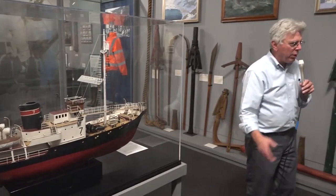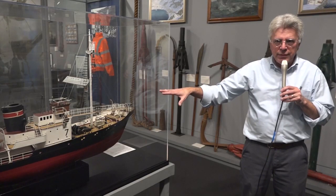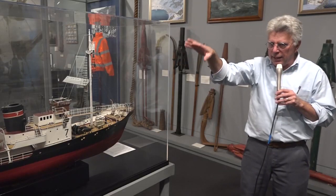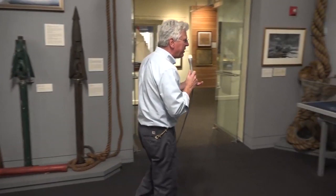So a catcher boat could work in a couple different ways. It could either be in association with a shore station, like at South Georgia. For instance, there were numerous shore stations, Leith Harbor, Stromness, at the island of South Georgia, and they could go out of the harbor and steam around in the Southern Ocean and kill whales and bring them back to shore. Or there could be a fleet of these catcher boats in association with a floating factory. So this diorama shows the floating factory Balena.